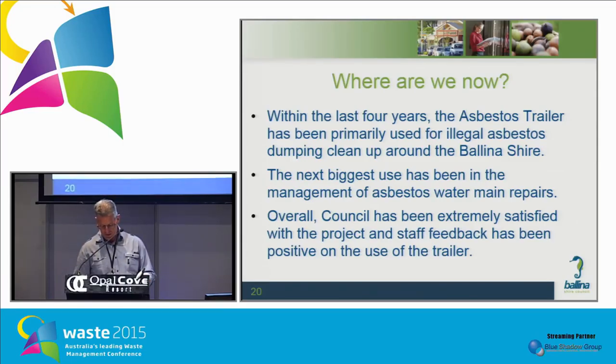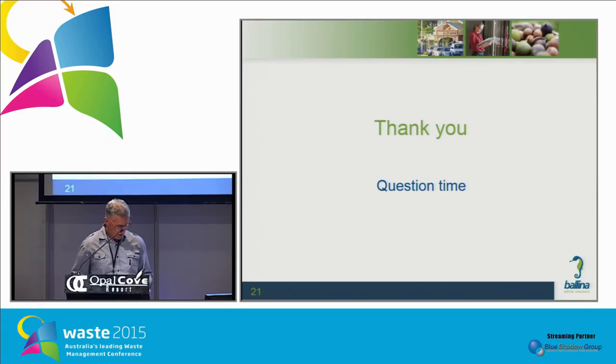To put it into perspective, council gets called probably every 2 to 3 months for the dumping of illegal asbestos. Staff can be called away from regular duties at short notice and attend the asbestos scene, knowing the trailer is fully equipped and always ready to deploy. The trailer gets restocked after every use. And that is it. Thank you.